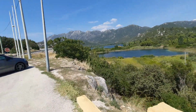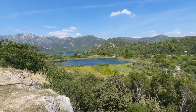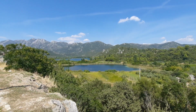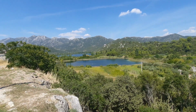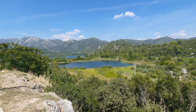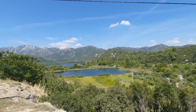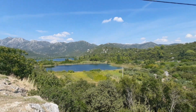So, on the way to Dubrovnik, we saw these two lakes, which are called Peračko blato, which is like laundry mud. So I think it's like a natural habitat for birds to live here, like a swamp. But it does look impressive and nice from above, and it's surrounded with these beautiful tall karst mountains. So yeah, worth a look and worth a picture.